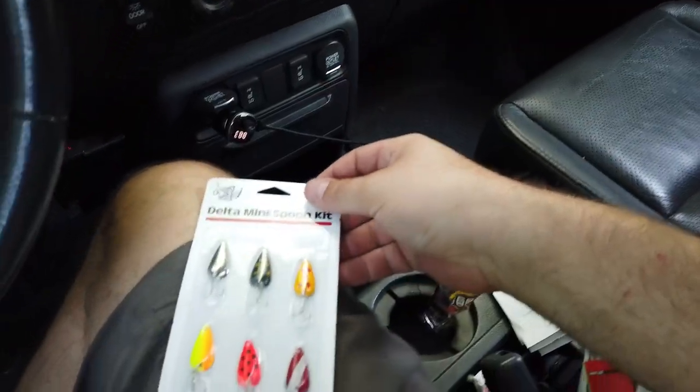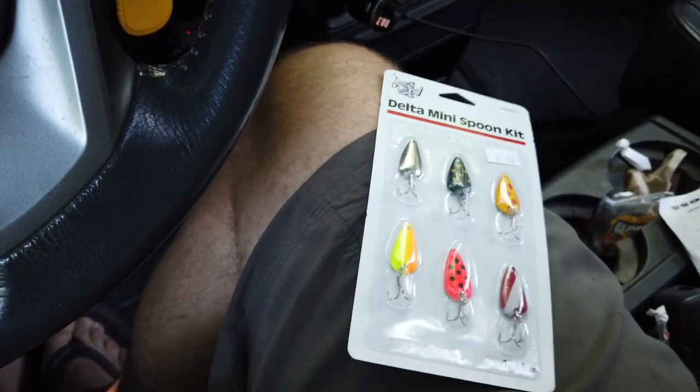Just buzzed up to the little corner store at the beginning of the park, grabbed some fish hooks, got my fishing license and an old rod. I thought I'd give it a shot while we're trying to canoe. I don't really know anything about fishing here, but let's grab some small spoons. We'll see how it goes. Let's see what we can get.